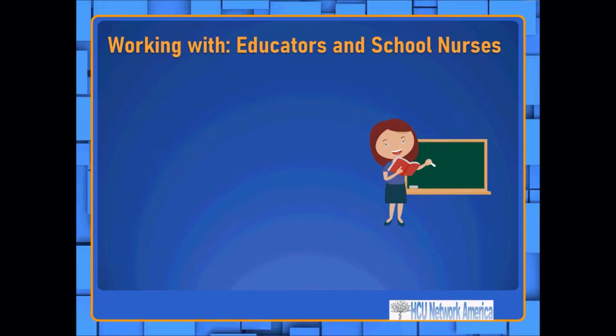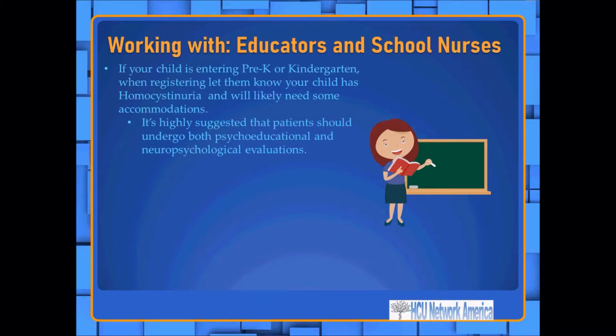Like yourself, school teachers and nurses are very busy once the school year starts. It's important for you to start these discussions well in advance. If your child is entering pre-K or kindergarten, when registering your child, let them know your child has homocystinuria and will likely need some accommodations. It is highly suggested that patients should undergo both psychoeducational and neuropsych evaluations. Usually the school social worker is the one to conduct those.